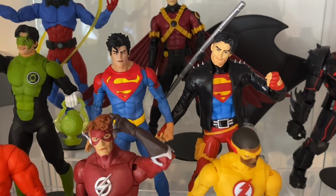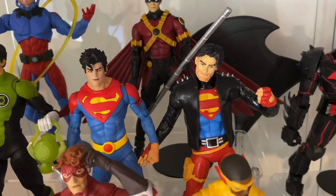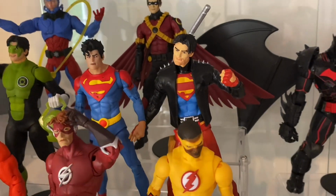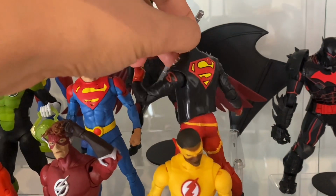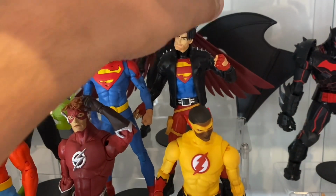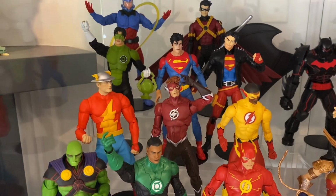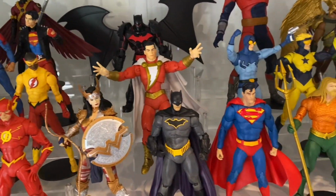In terms of what else is new, you'll see there's Connor Superboy. Really odd figure. I kind of like him. I really love the texture of that leather jacket, that shiny leather. His head sculpt though, it weirds me out. It's just really weird. But it's a cool figure, and he's got that really cool S on the back. I kind of considered posing him backwards, looking over his own shoulder, but in the end decided against it. But yeah, there's some new figures there, Connor and Jay Garrick, worthy additions, happy to have them.